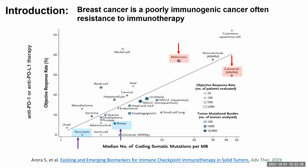As we know, breast cancer is a poorly immunogenic cancer compared to other immunologically hot cancers, such as melanoma and colon cancer. Those cancers usually have a larger mutation burden and a higher response rate to immunotherapy, such as immune checkpoint inhibitors. And immunologically cold tumors, such as breast cancer and pancreatic cancer, usually have very few mutations and are often resistant to those immunotherapies.